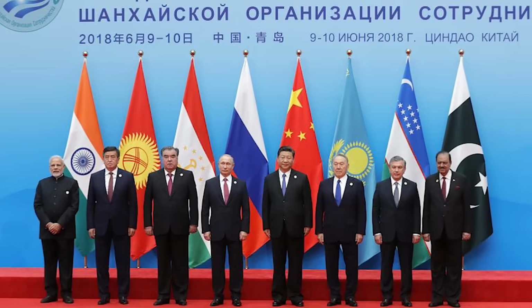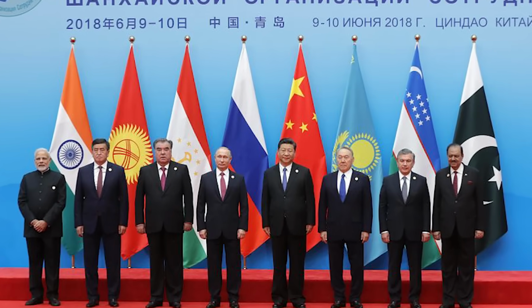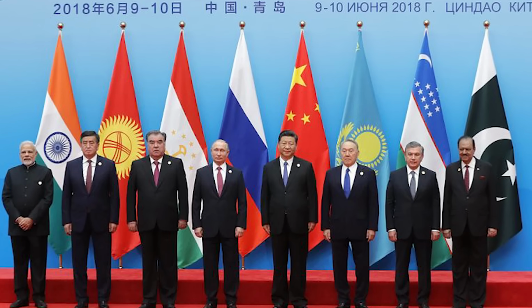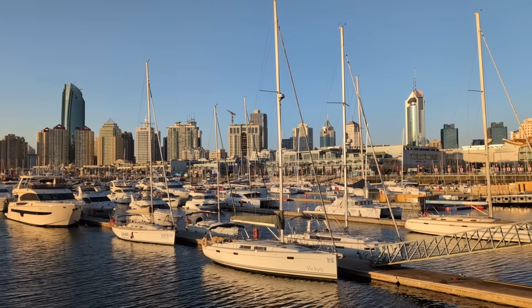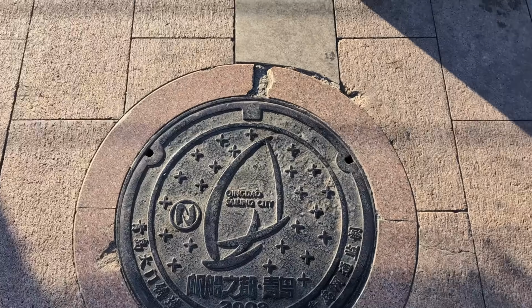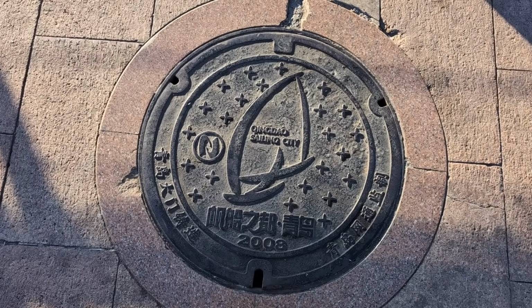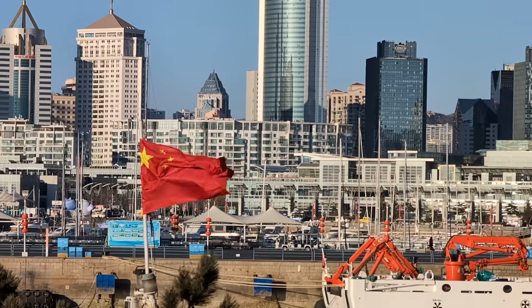At the time of the summit, the SCO had 8 member states, including China, Russia, India, Pakistan, and 4 Central Asian countries. Qingdao also hosted sailing competitions during the Beijing Olympic Games in 2008. You can still spot small but interesting reminders of that time, like manhole covers featuring Olympic symbols that remain in place to this day.